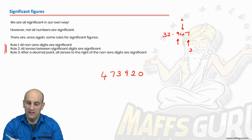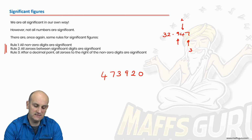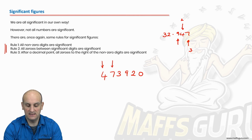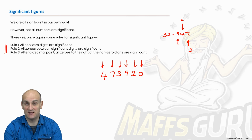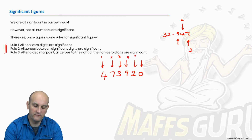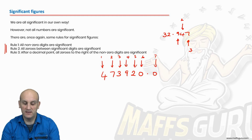Okay, so what we're saying is if I had the number 473920, all non-zero numbers are significant. So basically this here is my first significant figure. This is my second significant figure, my third, my fourth, my fifth, and that actually is my sixth significant figure. Why? Because it says all zeros between significant figures are significant. And so once we started counting with 1, 2, 3, 4, 5, that is significant. Even if I had a 0.0 here, that is still significant. All that tells me is I've rounded to 1 decimal place or 7 significant figures.